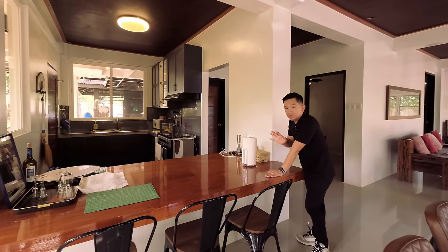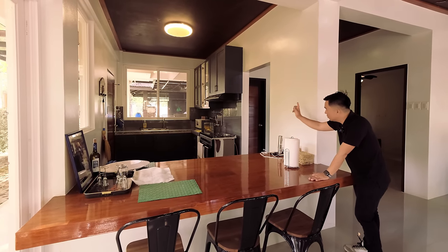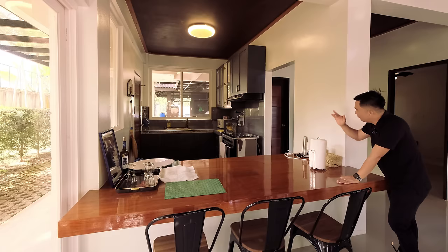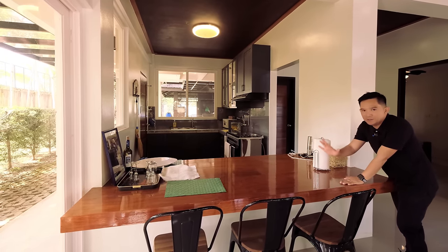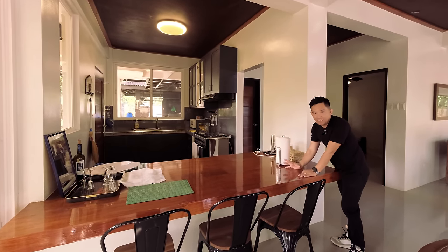This is your formal kitchen space, and then right there you have a range hood, a cook area. Of course, you have the kitchen, and then a lot of cabinetries. Ang ganda ng area nito, no? Kumain ng pizza, mag-breakfast, di ba, Benji?